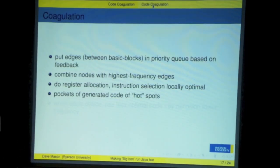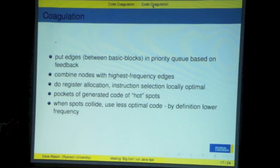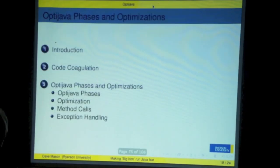And so one of the ways of describing this in one of the early papers on this is, if you think of a tray of Jell-O, and if you put ice cubes in a tray of warm Jell-O while it's still liquid, it'll start to coalesce around the ice cubes, and it sort of gets firmer and firmer until it touches another one, and then they figure out a way to work together and so on. So it sort of grows out from the hot spots of the code. But when they collide, by definition, we're at a lower frequency, so we don't care if we do a less optimal allocation.